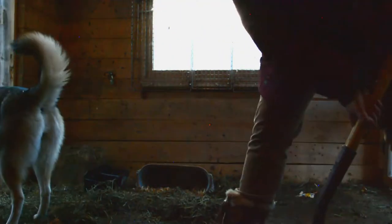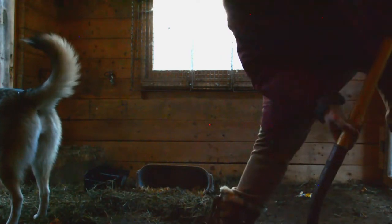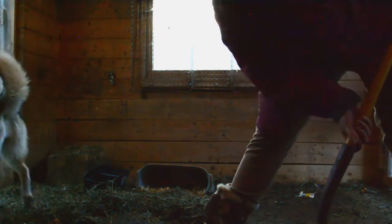Hay down in my hay room, knocking all my hay over. She loves to jump up on the hay bales. If she does it again, I'll try to get a video because it's so cute.